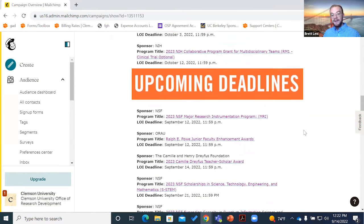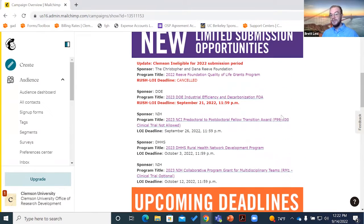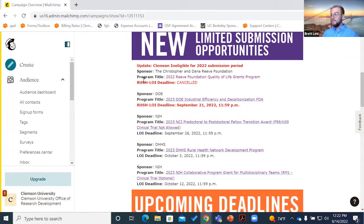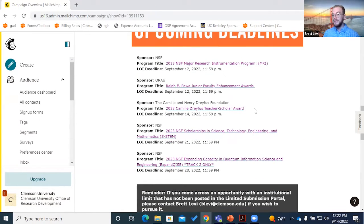And then we also have upcoming deadlines. So once a submission opportunity has been presented in the new opportunities, it will move down here. And this is your reminder each week of what's coming down the due date road. So make sure you keep up with this. And then these are linked. So once you click on them, it will take you to the information on InfoReady on Clemson's website.